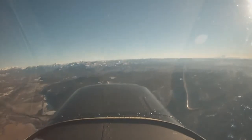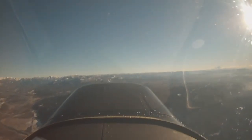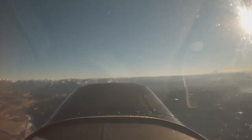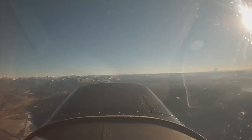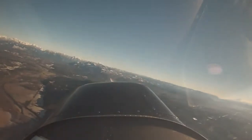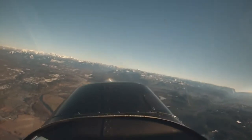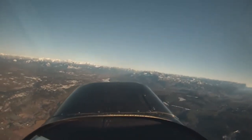Wow. You notice I'm only at partial throttle, and we have to watch for the RPM limits on the climb. All right. That one was very predictable. That did exactly what we expected it to do. Very nice and stable, one solid turn, wound up quite nicely.